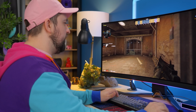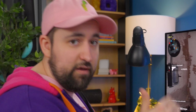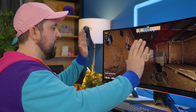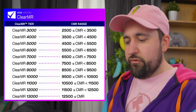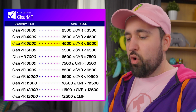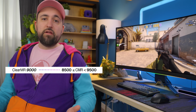And then what's really cool is, I mentioned earlier that this is ClearMR certified from VESA, which is the new certification that we're gonna be seeing a lot more throughout the next few years until someone else invents something different, I guess. What it does is it basically takes some images, I don't know the exact testing procedure, and they'll count the blurry to non-blurry pixel ratio, and then score it based on that. So for example, Clear 5000 includes a range from 4500 to 5500, and it means that there should be 45 to 55 times more clear pixels than blurry ones. So with this monitor, we're getting Clear 9000, which means we're getting at least 85 times more clear pixels to blurry ones.